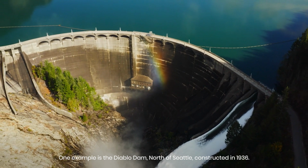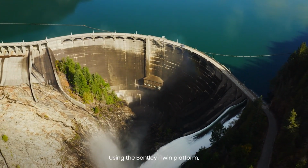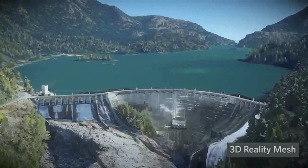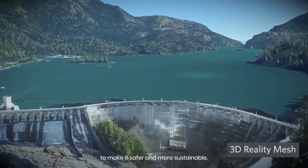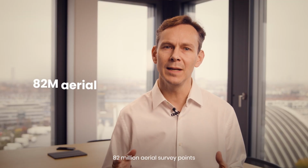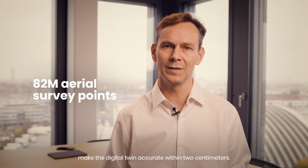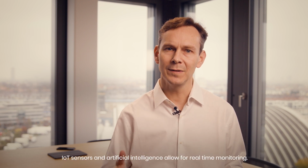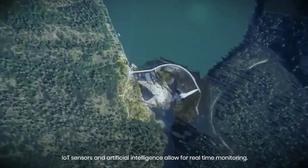One example is the Diablo Dam north of Seattle, constructed in 1936. Using the Bentley iTwin platform, engineers created a digital twin of the dam in order to make it safer and more sustainable. 82 million aerial survey points make the digital twin accurate within 2 centimeters. IoT sensors and artificial intelligence allow for real-time monitoring.